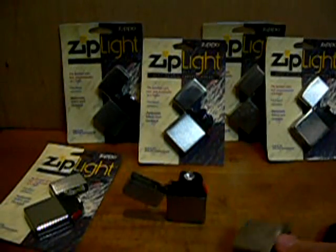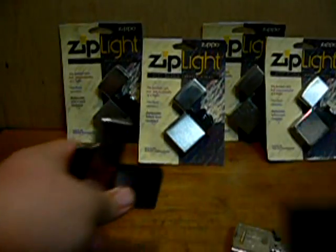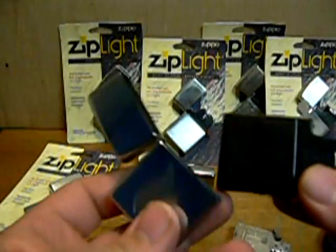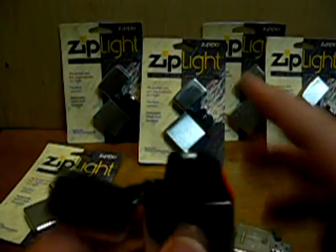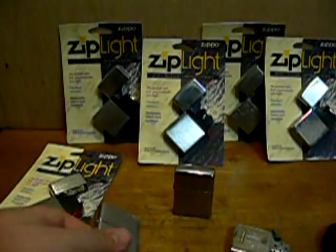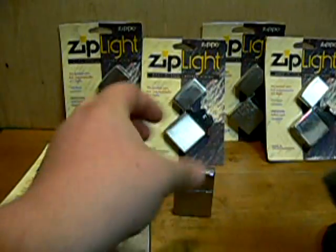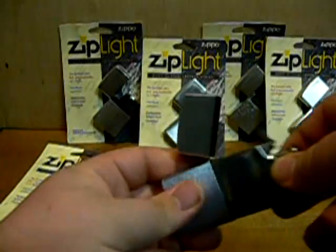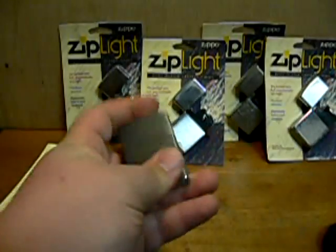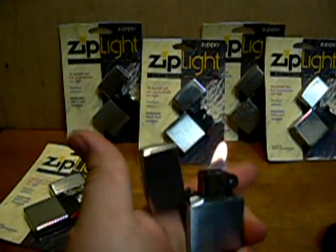So pull the cord out of that. Pull the cord out of this. I'll set that down there. I'll put that in there. You can see that closes. There's a significant weight difference because, well, that doesn't have batteries in it, but even with batteries, there's still significant weight difference. And I can even put the cord of my other lighter in my Zip light case, and there you go.